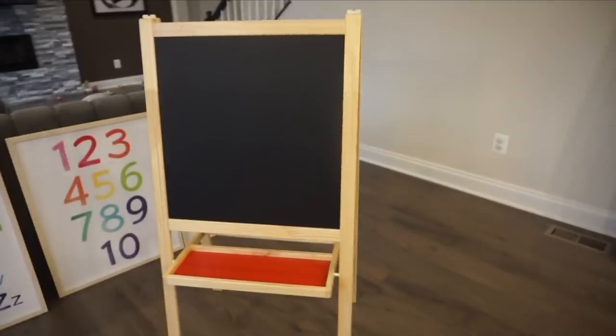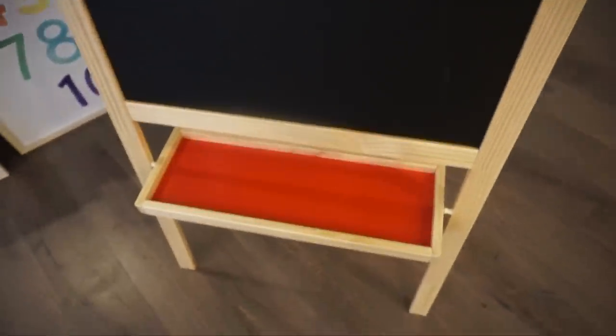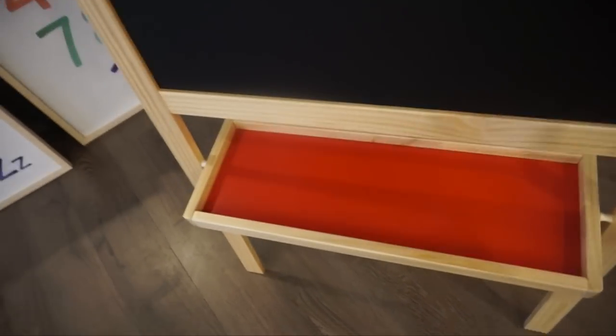I got the easel set up. Totally forgot to get the roll of paper. So on this side, you can put a roll of paper here so that you can tear it off. But that's okay. And I got the, what is it called? The chalk for this, as well as the dry erase marker. So I'm probably gonna write Aniya's Playroom on here.